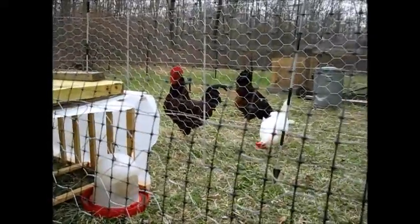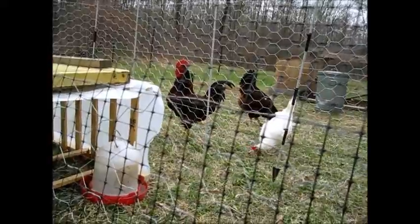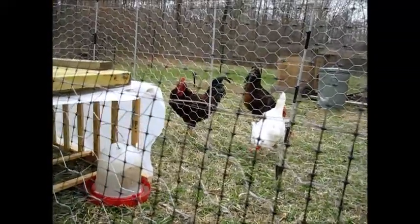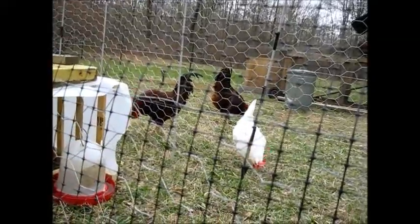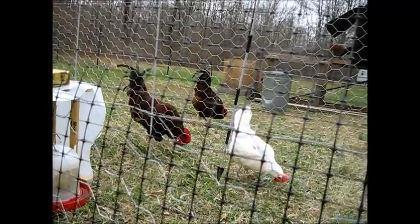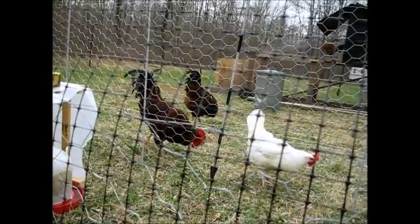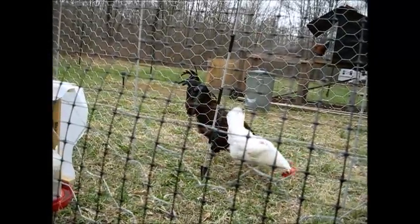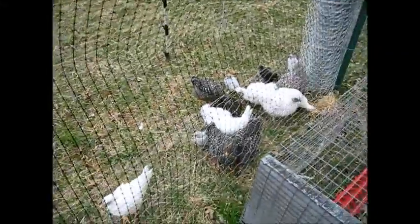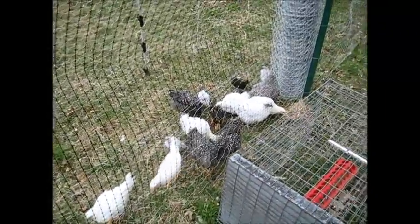Now these guys want to get in here and see what the babies have that they don't have, but it's nothing. It's the same grass they've had. They keep wanting to get in here. And this is also good because eventually, in a few days or a week or so, I'll let the babies out and let them stay in with the big birds. So soon they'll all be joined together.